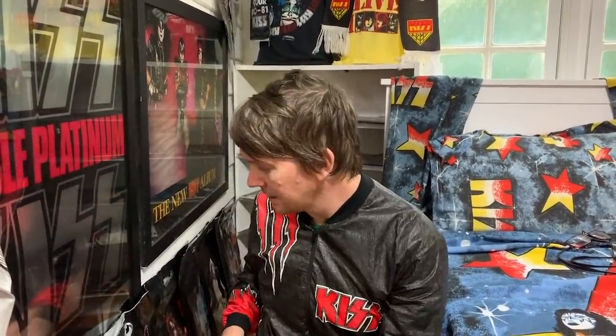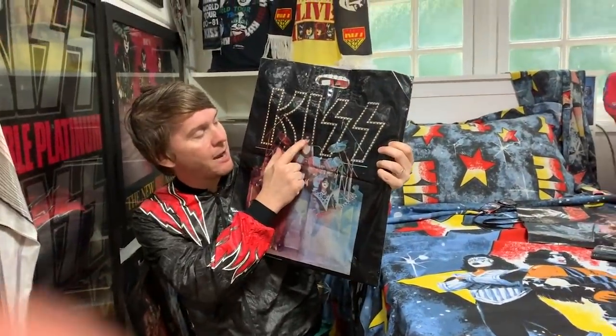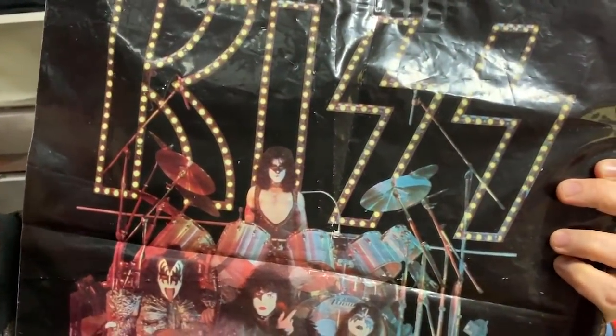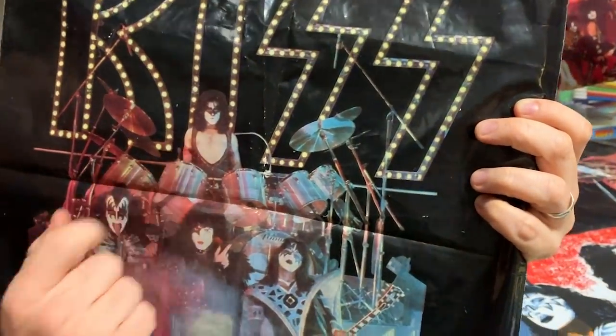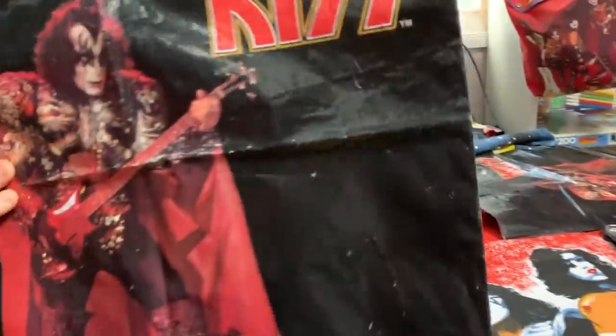These were from Australia. One side of them, of course, is like this, and it features the whole band. Now here is a little unretouched picture of Eric if you come in closer, and you can see it's his original makeup from that time. Now they spent a lot of time retouching that picture for the tour book, but they kind of left it for the bag here.